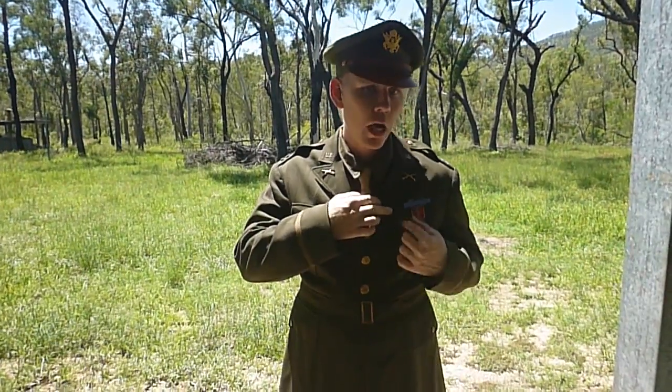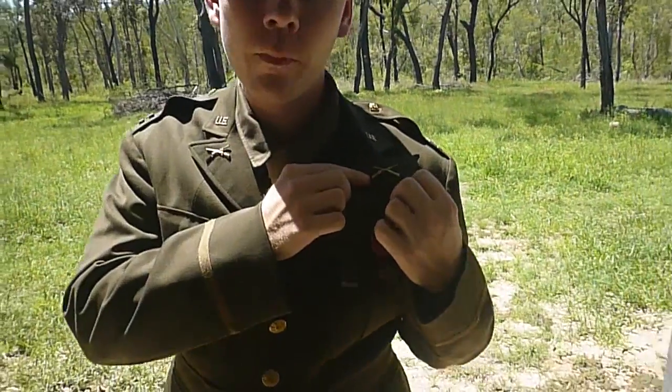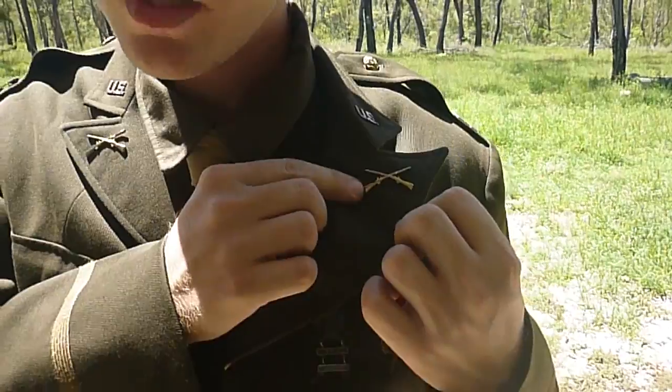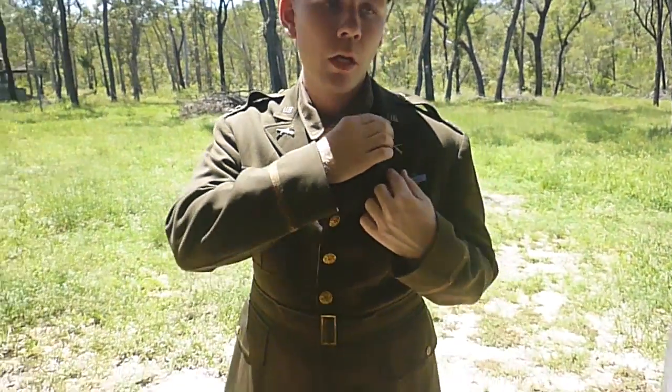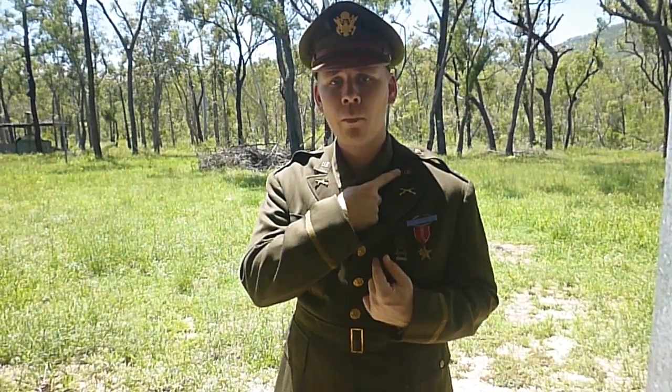Apart from up here on the actual epaulets, this is the unit's collar badge. So you could have Cannon Company, or Infantry. This one represents infantry. The US up here actually represents United States Army.